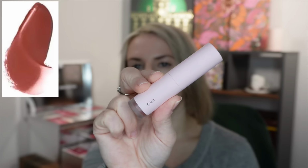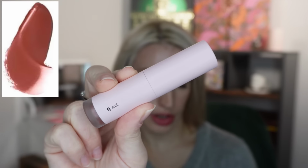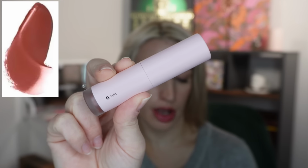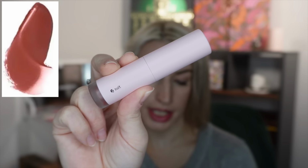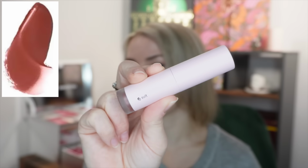I would describe this as a kind of mauvey brown, so it's definitely not my kind of colour. It says, feel as good as you look with this comfortable demi-matte formula, delivering a bold, opaque colour with every swipe. It's infused with rose wax for a kissably soft finish, and this full size retails for £24.